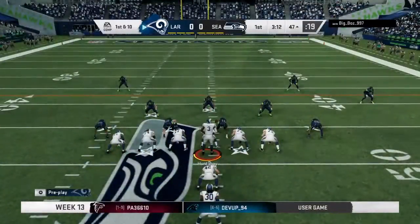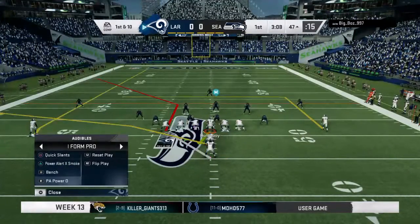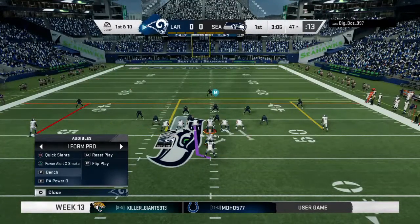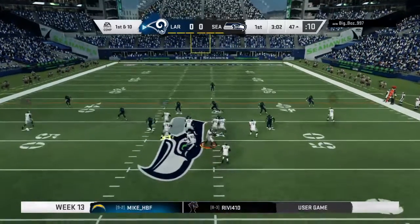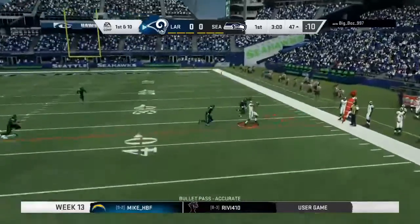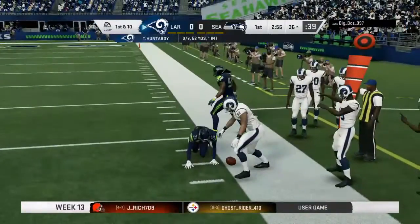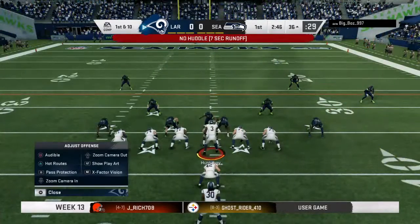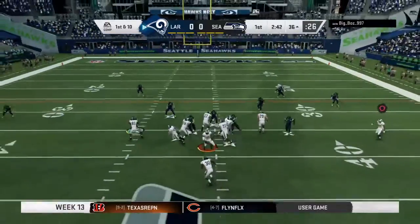So from Seahawk territory now, it's 1st and 10 at the 47. Here we go. He'll look to throw. Got his man there. It's Wallace complete. And he is tackled inside the 40, not quite to the 35. It's a gain of 11 and a first down L.A.